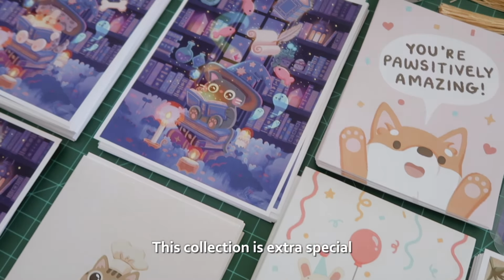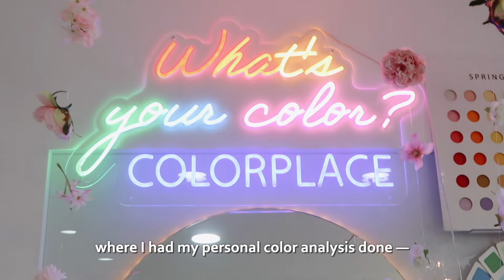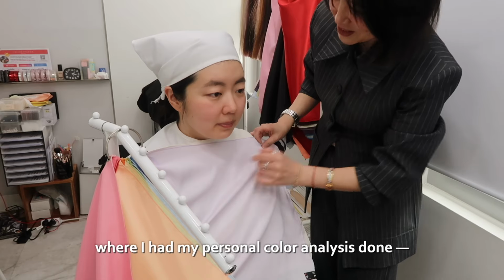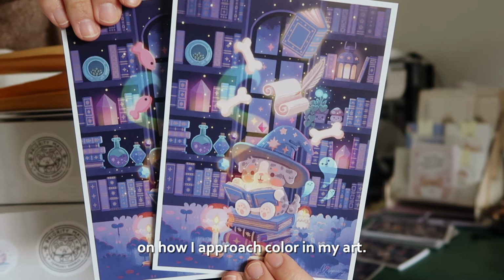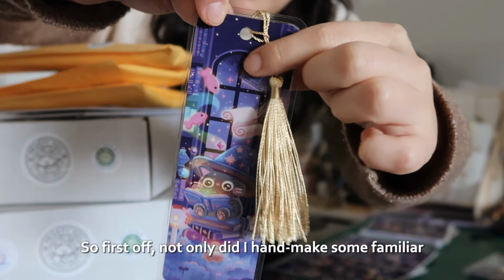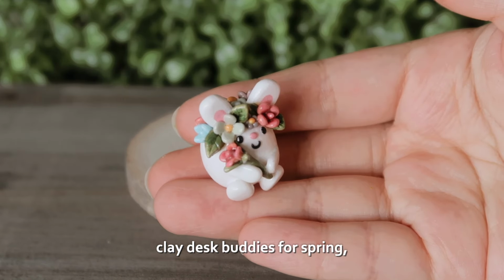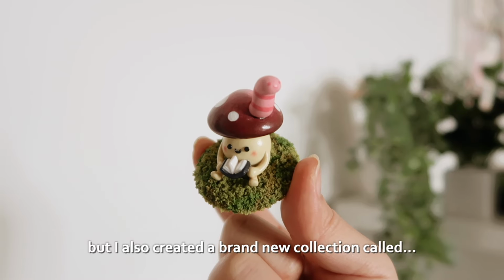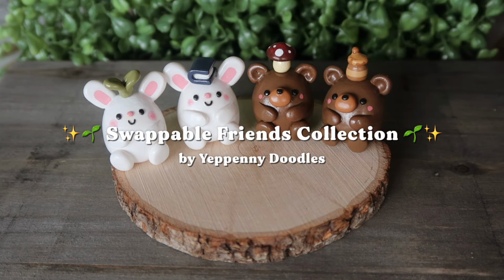This collection is extra special because it was inspired by my recent trip to Korea, where I had my personal color analysis done. And surprisingly, the experience gave me a new perspective on how I approach color in my art. So first off, not only did I hand make some familiar clay desk buddies for spring, but I also created a brand new collection called Swappable Friends.